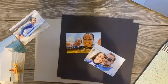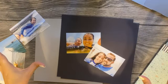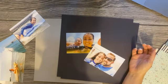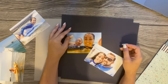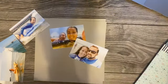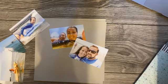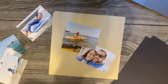I have 2 coordinating background sheets, and I usually just take one of my pictures and lay it out. Excuse me. I see if I want something that's a little bit more back, because the background really helps accentuate your pictures or washes them out. Of course I want my pictures to be part of the ultimate creation, so I don't want them to get washed out. I do want them to be enhanced and framed within my layout. So that's what I do: I get a feel.